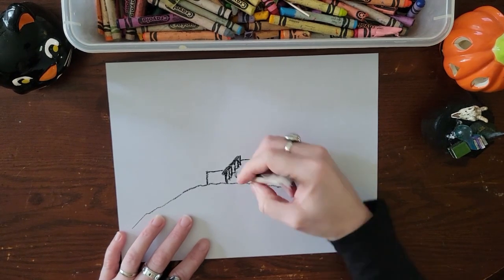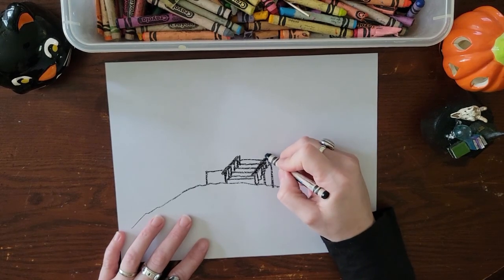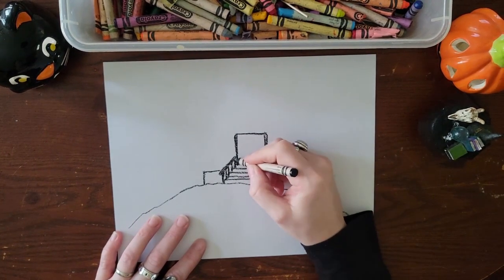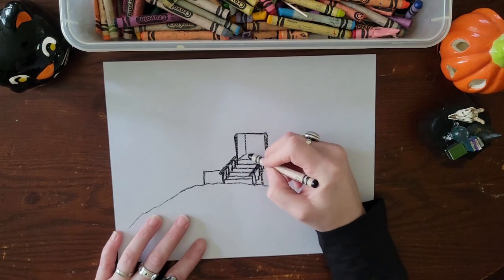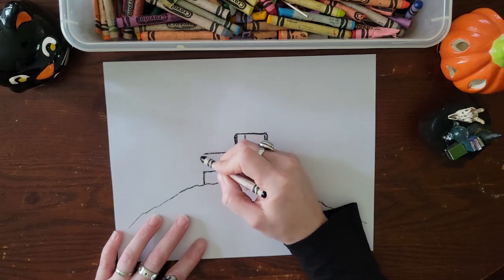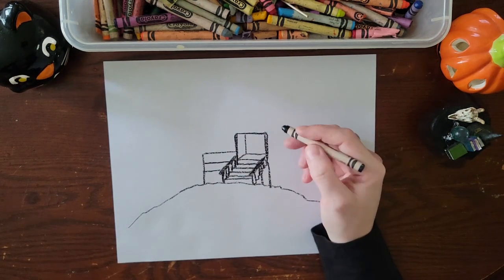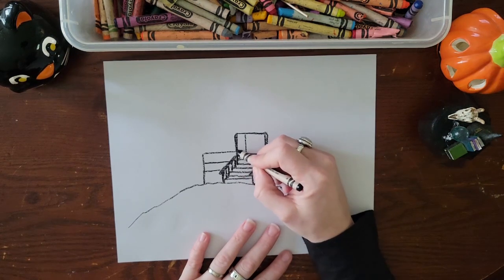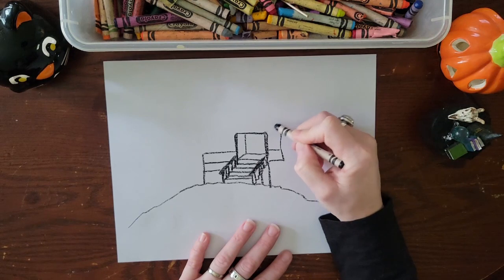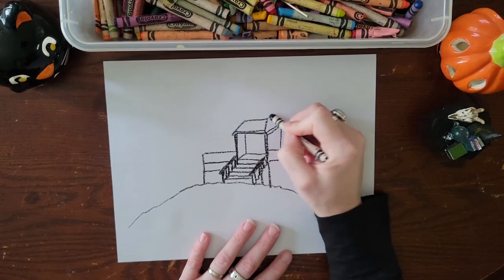Draw some stairs, going up the stairs here. Okay, a little front porch action here. I'm gonna go out this way probably to draw another component here. Let's see, this goes this way, so this will go this way. And I don't take much stock in having it look good. I really don't care. However I'm able to execute the haunted house is enough for me.